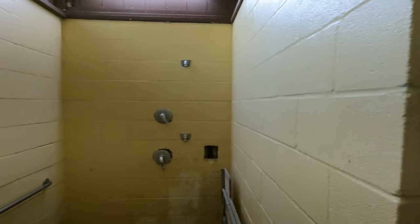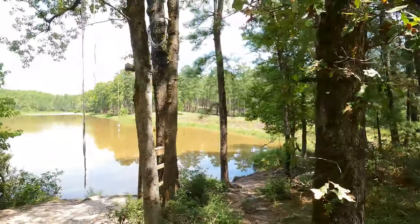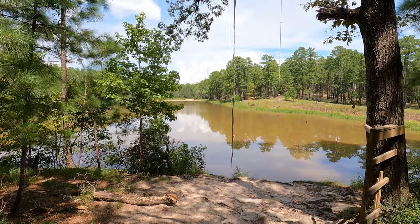It's just a big shower, but it does have handicap. So now we know. Although campsites are not really handicap accessible. Let's go see if we can get to the spring. So it's not very handicap accessible, but we got to the high point here.